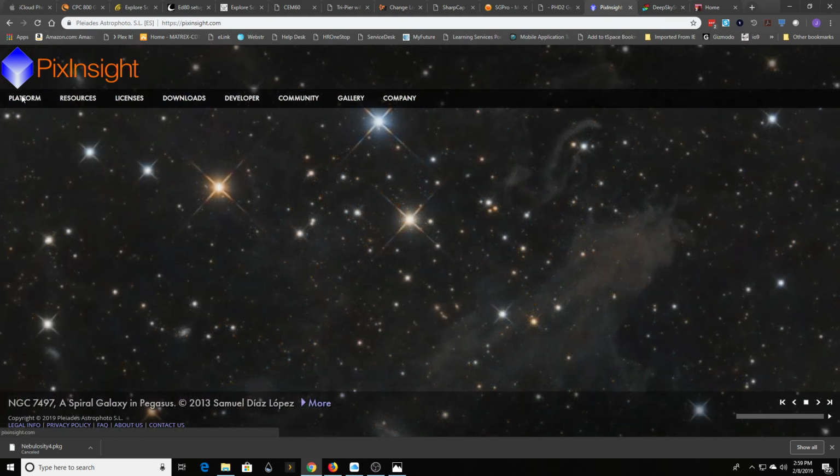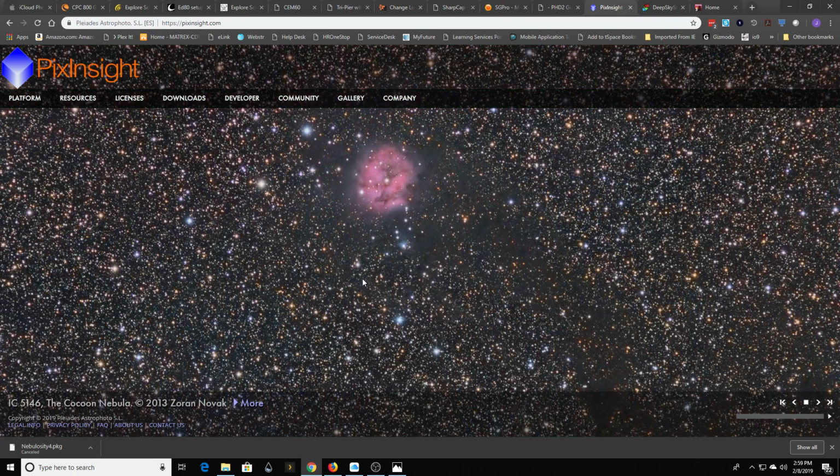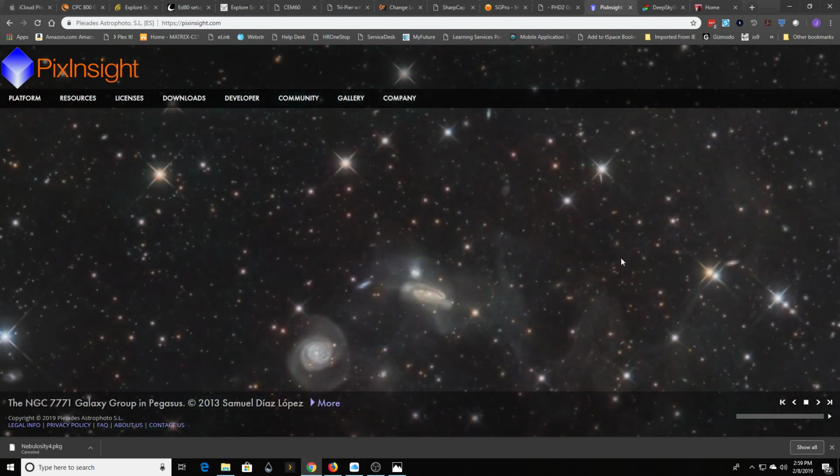PixInsight is what I use to process my images now, but it's expensive, right? This is going to be several hundreds of dollars worth of software. So I would recommend you don't jump into PixInsight until you've really gotten bit by the bug hard and are ready to go down a real long learning curve. Not only is it not cheap, it's also not super easy to learn. There's lots of tutorials out there on how to learn it, and a lot of people that do classes and things like that on how to get the most out of it. So if you do get into it, it can be very rewarding, but it's not for day one.